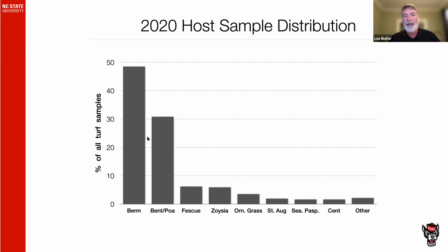Of the turfgrass samples we get, these first two bars are all golf course putting greens. So Bermuda grass and creeping bentgrass or annual bluegrass. Annual bluegrass is a weed, but sometimes it's embraced on golf course putting greens, especially up in the mountains of North Carolina. But those are all golf. And then you see tall fescue, zoysia, and so on and so forth.